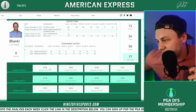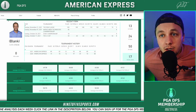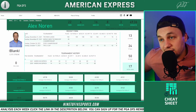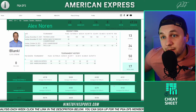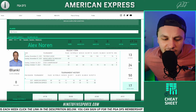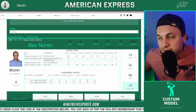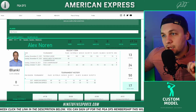All the secondary stats don't really suggest anything that would say he's going to struggle or dominate. But overall, Alex Noren at this price point, I think he is going to be a strong sleeper. Top 20 in the 9-5 model at a price tag of 8.4. That's okay. And I guess I would consider him more of a shoulder shrug pick. These kind of are intertwined this week, especially this early on in the season. But I don't mind him.